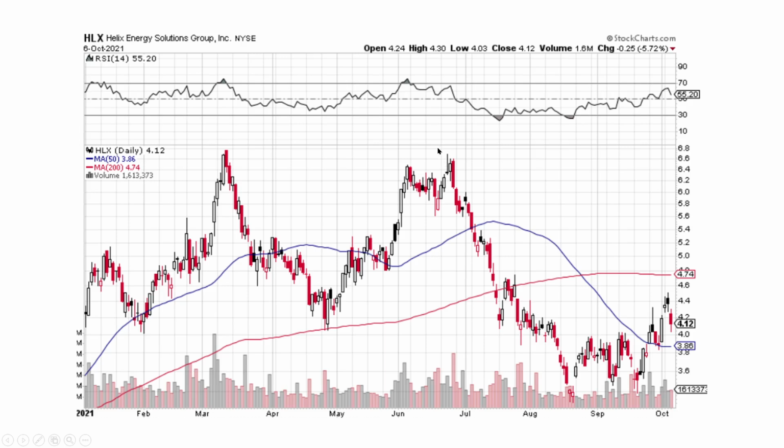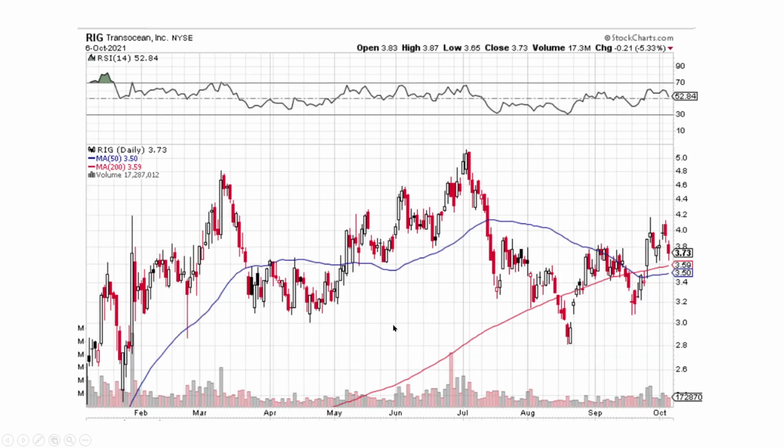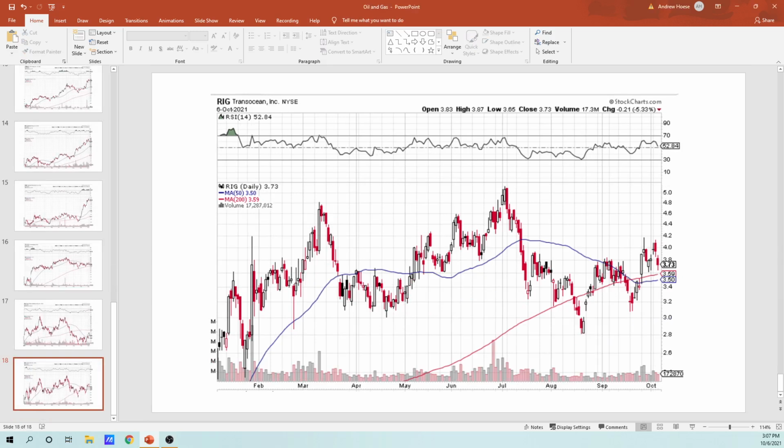Helix Energy Solutions, this is another energy service company, kind of broke out of here. A little bit of sideways action. It's probably just going to move sideways for a little bit. Same with Transocean, the rig company, more sideways action. And that's what I've got for today.